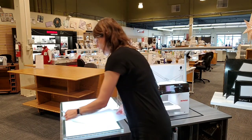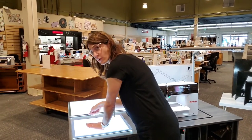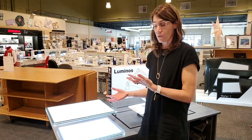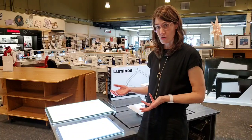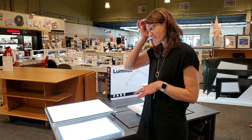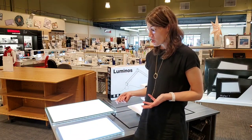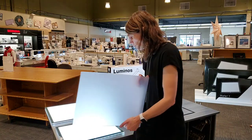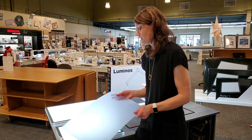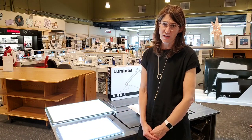So you can also put this here. You still get that light coming through, and you can put your fabric here and you can cut. So if you need to do some sort of cutting where you've drawn something, or you want that light coming through, this is pretty cool, because there's not too many other table lights like this that also have a spot for using your rotary cutter. So that is pretty awesome. And then these, you can see they're off or they're on. They're very bright. And then they have the different sizes depending on what size is going to work best for you.